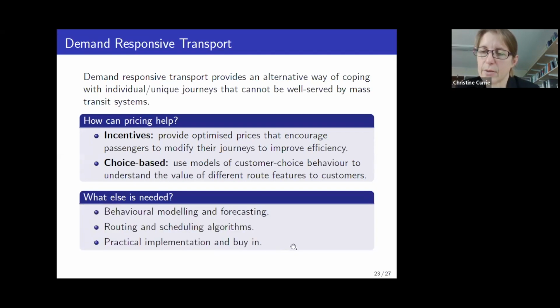What else is needed? This is a little bit about what's going to happen in the next 3 years. Some behavioural modelling and forecasting: talking to people, running some surveys to see what's going on and being able to then forecast how people will react to different things they see in the system. Routing and scheduling algorithms and fleet size, yes, definitely. Also practical implementation and buy-in. I think this is one of the big things, and what you see if you look at practical schemes that have been tried out there is how do we get people using this, which we're hoping some of the behavioural modelling will also help with.